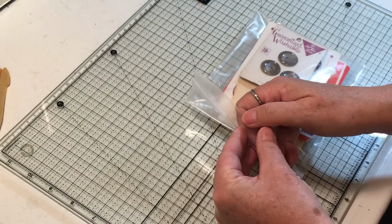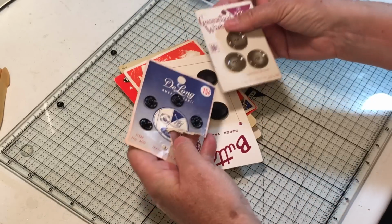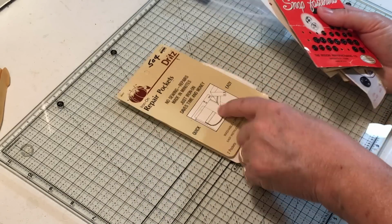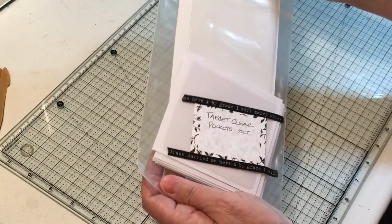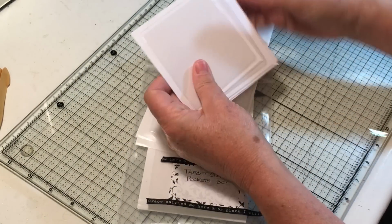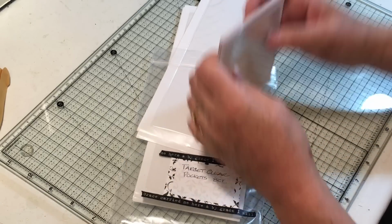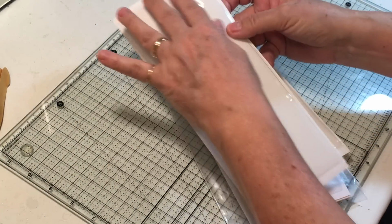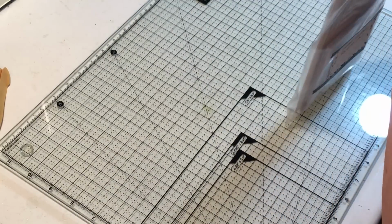And this bag, some buttons and sewing things, I think, maybe in here. So buttons and snaps and more snaps, vintage. And pockets, repair pockets. I've used those as pockets in my journals before, so that'll be great. And then these are clear pockets. I've never seen these anywhere, but they look so cool. So you just pull them off and stick them on your page, and they're a clear pocket for a photo. So really kind of cool. And these ones are long. Really kind of neat. So that is that pile.